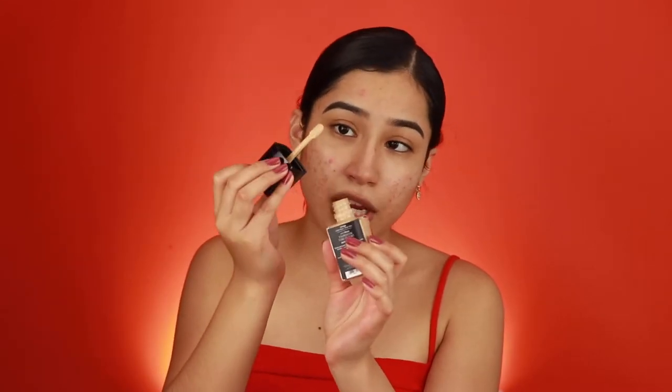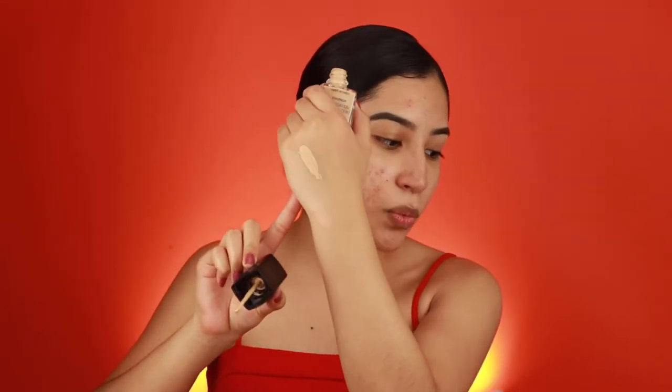So this is how the applicator looks like. And I got it in the shade Golden Beige. Put it on the back of my hand. And it is a medium foundation with a warm undertone. It looks like it's gonna match me. So I'm not a fan of the applicator, but it is like a $6 foundation, so can't really complain about it. So I'm just gonna apply this to my skin.